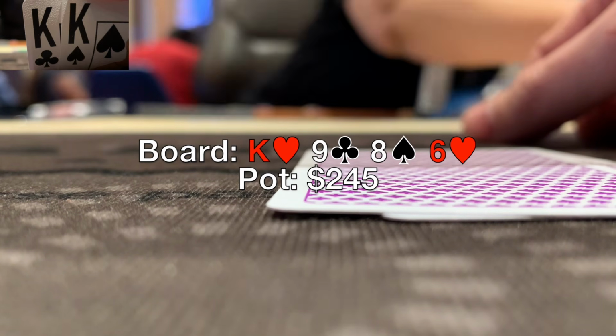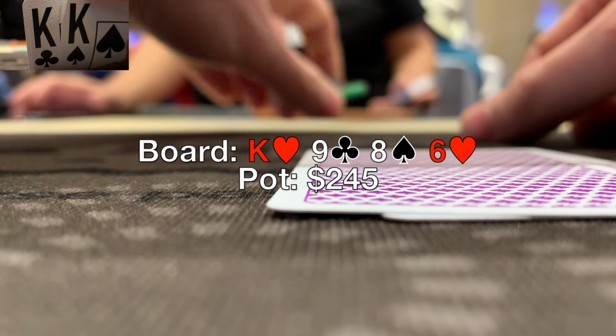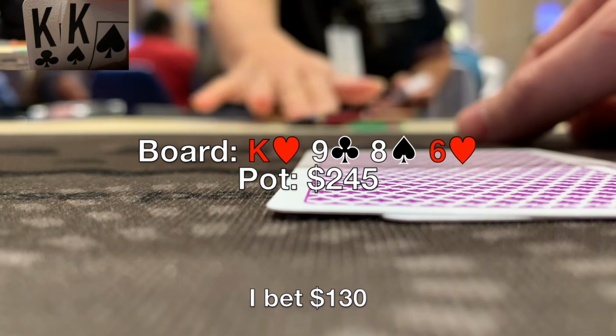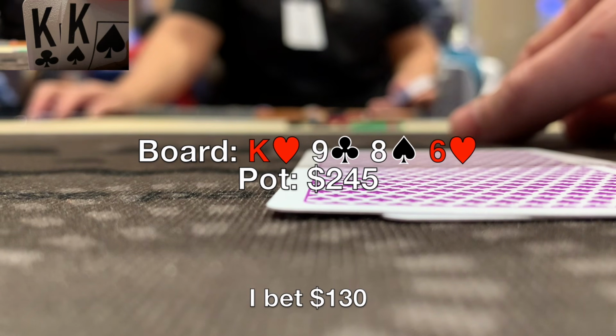The turn is the 6 of hearts. 10-7 and 7-5 get there. He shouldn't have those holdings though. I bet 130. It's not actually that great of a board for my 3-bet range compared to the opponent's range, given how he played it. I'll mostly have 1-pair hands like aces or ace-king. My opponent can have sets of 9s and 8s, maybe even something like king-9 suited or 9-8 suited hands sometimes.